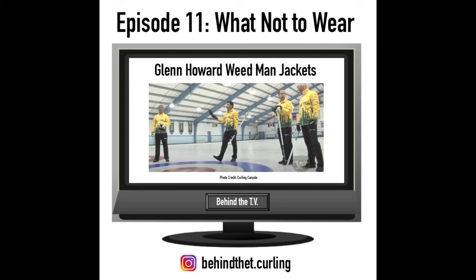I'm kind of curious to see, because I don't remember, and it's not in this picture, what their shirts are like under those jackets. I think it was the same thing. I think they were matching shirts, bright yellow with the grass motif as well. Amazing. Yeah, they were consistent. They went for it.